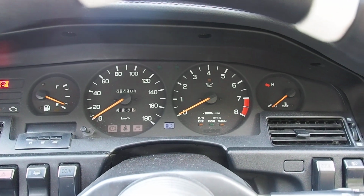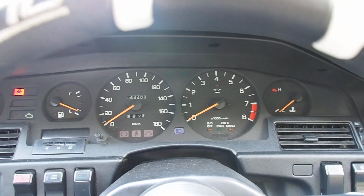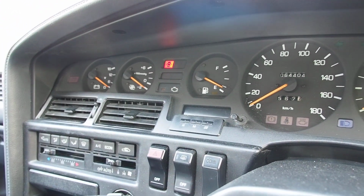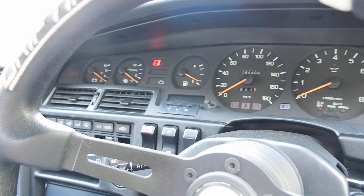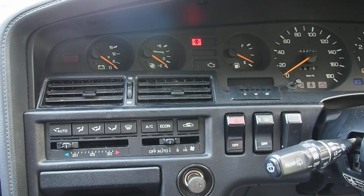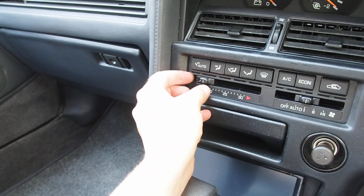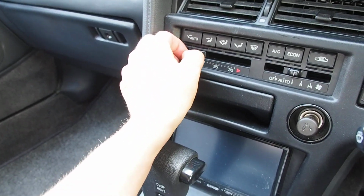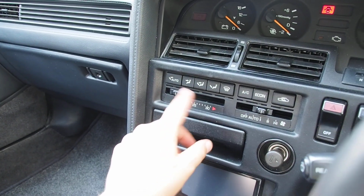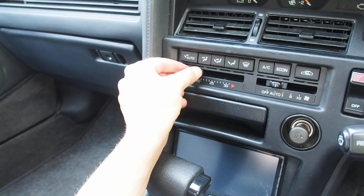And I really like the dashboard on this. I really like how you've got your regular gauges here, and then you've got extra gauges over there. Like the 70s and 80s were all about the gauges, and the Supra kind of stuck with that. AC works, and this is climate control AC. I'm not sure if the US ones got this, but during this era, a lot of times the US wouldn't get the climate control, whereas Japan would. So you can set this to auto, and then you set your temperature here.